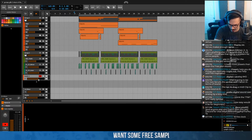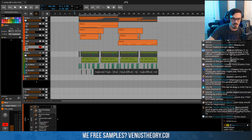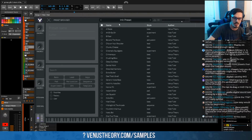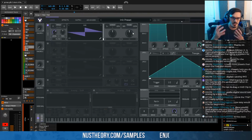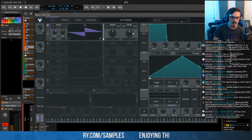How easy would it be for beginners? This is actually super easy for beginners. I think this is an amazing synth for people of any skill level, because it's really advanced. It's something you can really grow into, but it's also so easy that I think anyone could pick this up and play with it, especially going through some presets, because everything is so visual. You can really easily understand how everything works and why, in order to extrapolate on that information and learn it yourself.